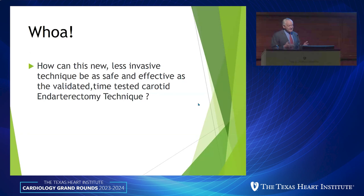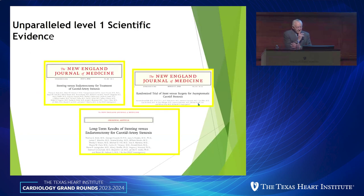Same as angioplasty, stenting, coronary stenting, anything we do, we need to be prepared to work to validate what we're doing with rigorous prospective, randomized if possible, not always possible, but prospective rigorous studies where all the endpoints are measured very, very carefully. So we set about doing that. In fact, we entered into the CREST-1 study.